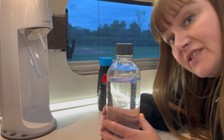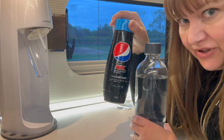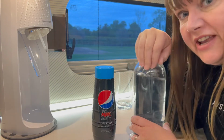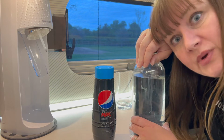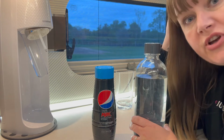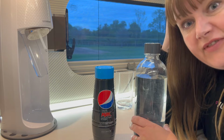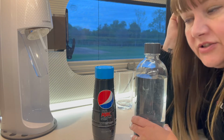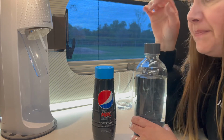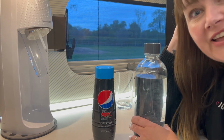One of my favourite drinks in the world is Pepsi Max. Cherry Pepsi Max is my absolute favourite, but Pepsi Max isn't bad. And between Riki and I, we get through copious amounts in the van. So that's a lot of weight to carry. So what we did was we bought a soda stream. I also think that the amount of single-use plastic is horrendous when you buy fizzy pop bottles. So for the environment, and also it does probably save us a bit of money as well, but to carry around less stuff in the van, soda stream machine, love it.